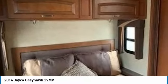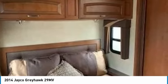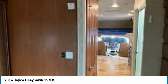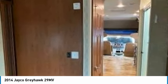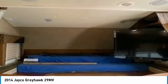This 2014 Jayco Greyhawk 29 megavolts has been very well maintained, which has enabled its exceptional condition. Don't miss out on this amazing opportunity. This convenient camper is competitively priced, so don't delay. Call today for more information on how you can hit the road in this phenomenal Jayco.